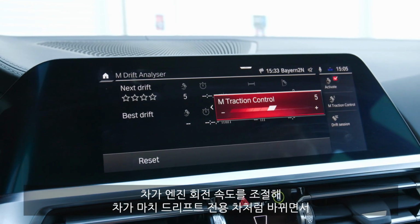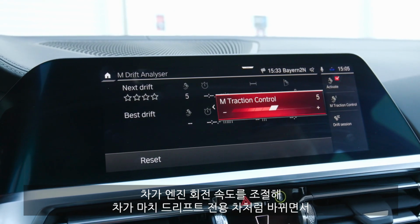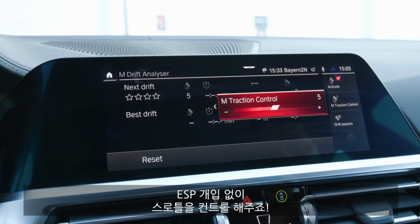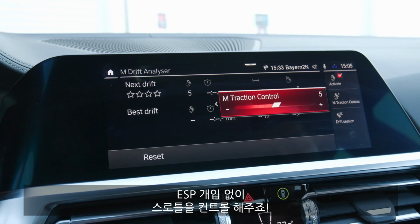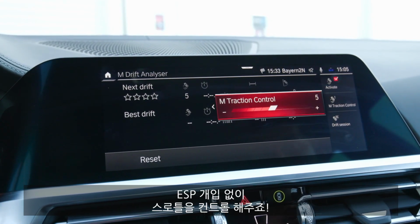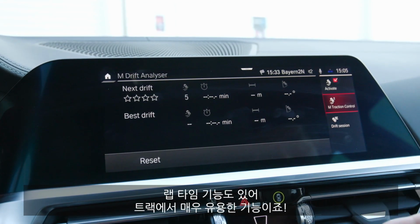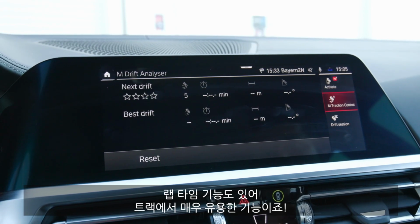The car just makes you feel like a drift god because it controls the engine speed. So it doesn't do any of the ESP kind of controls. It's basically just the throttle control. But pretty useful feature. It also has a lap timer. So again, really useful features for the track.